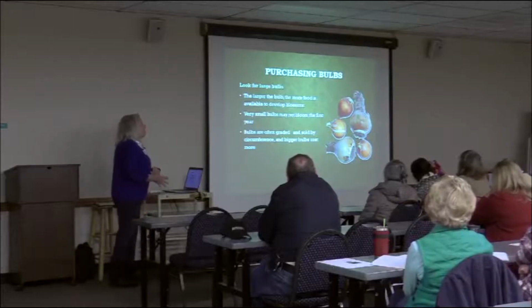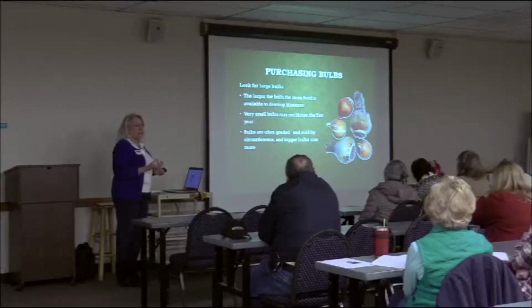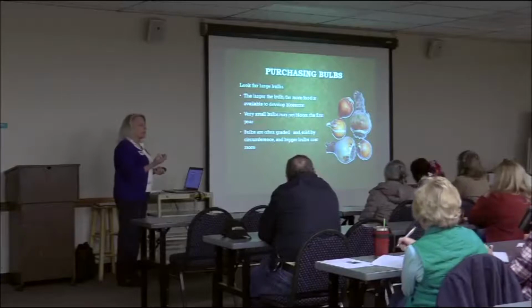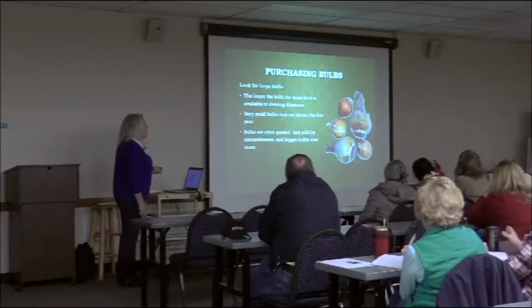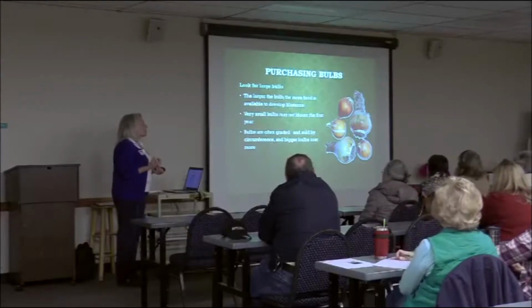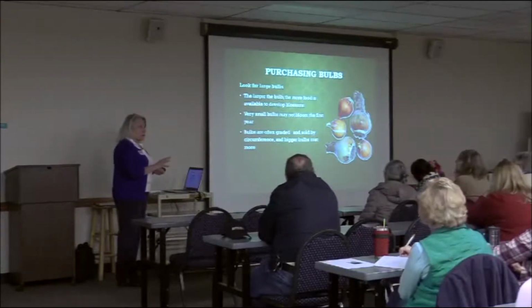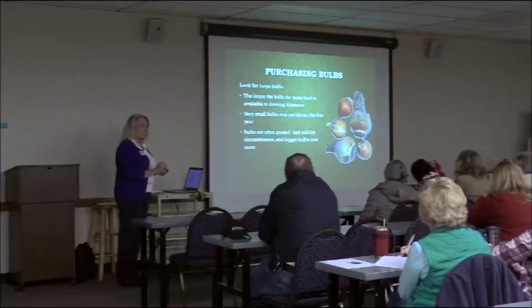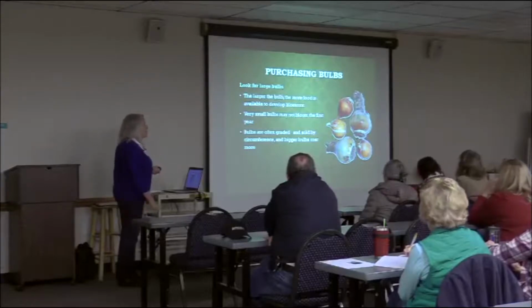Okay, when you buy bulbs, look for large bulbs. The large for its variety. Some bulbs will be larger than others. Standard daffodils will generally have large bulbs. Standard tulips will have large bulbs. And the larger the bulb, the more food is available to develop blossoms. Now, some of the smaller plants will have smaller bulbs, but you want the plant to be as big as possible for whatever variety it is.